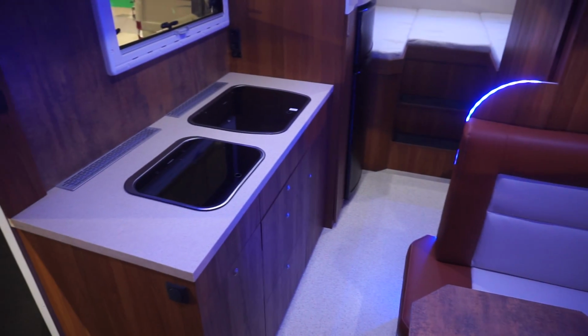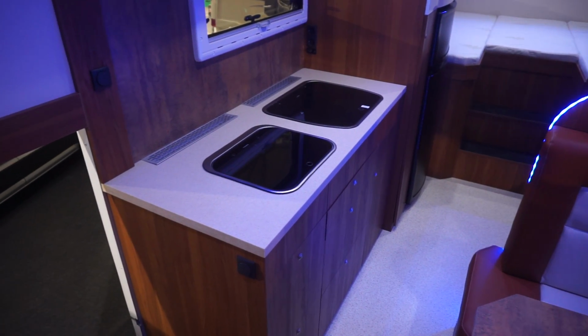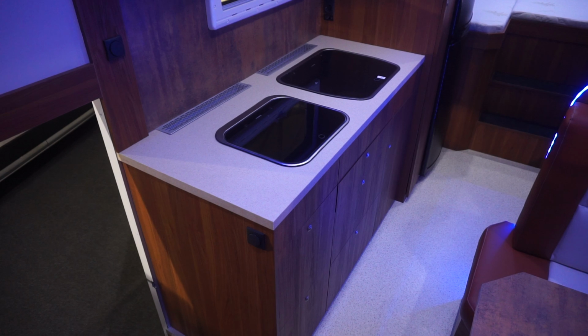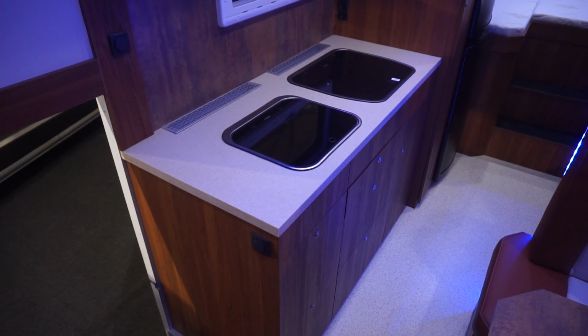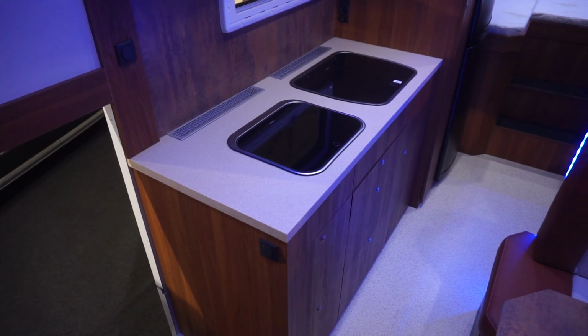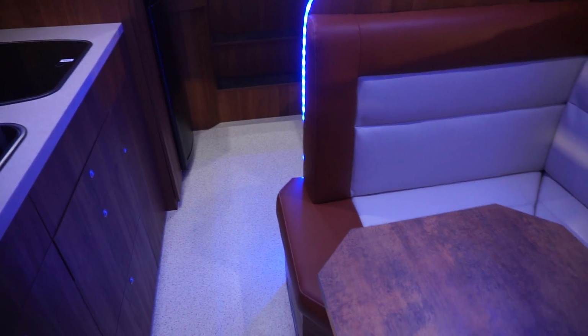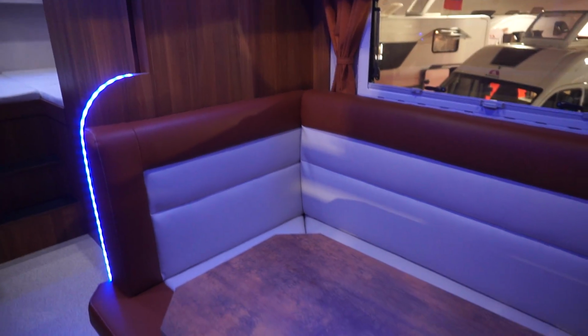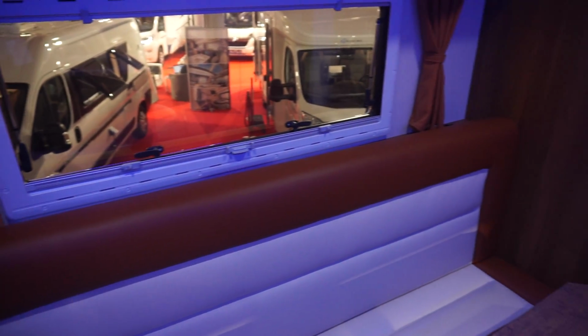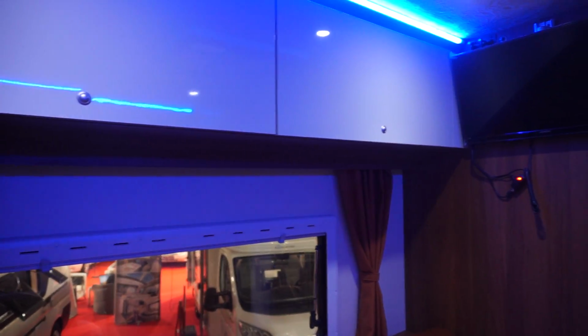Now, in the living quarters, the impression I get of this, I was in here last night, and I thought that this kitchen here, for example, looks like the size of many domestic kitchens, with huge amounts of space up there to work on. Here we've got the seating area, a large table, and this has been finished in imitation leather. Although it looks like real leather, it actually feels quite like real leather as well.